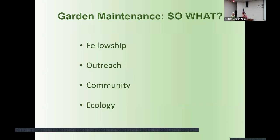Then outreach, we get the opportunity to guide people through the garden. So when people come along, we get to show them things they wouldn't otherwise notice. We get to teach them things they may not have known. Once upon a time, the garden used to be a great spot. They'd bring a lot of school groups through, Boy Scouts, Girl Scouts, that sort of thing.